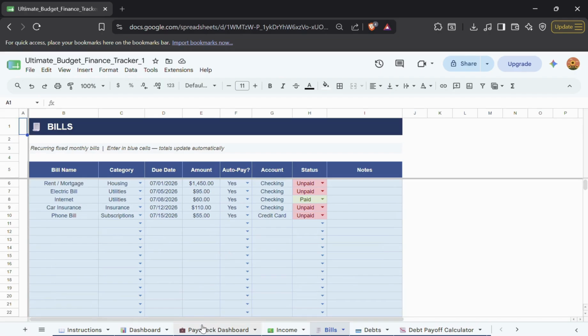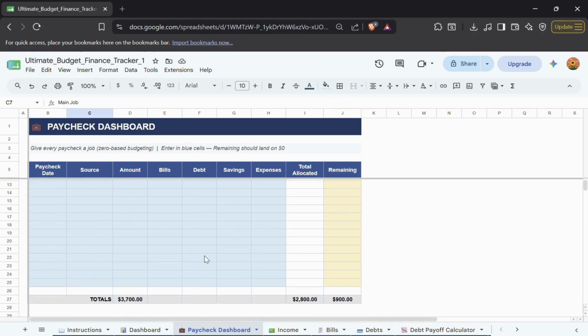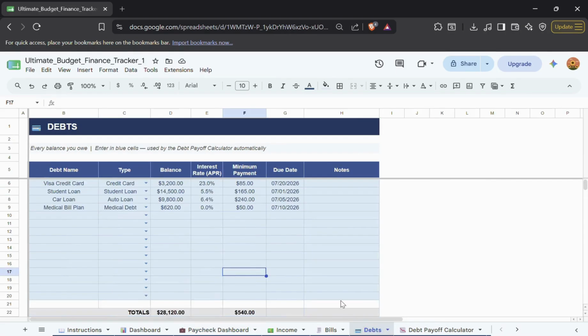But my favorite tab is the Paycheck Dashboard. This is zero-based budgeting. You take each paycheck as it lands and assign every dollar a job. Bills, debt, savings, or expenses. You're done when remaining hits zero. It's the single habit that changed how I budget. If you're carrying debt, this tab alone is worth it.